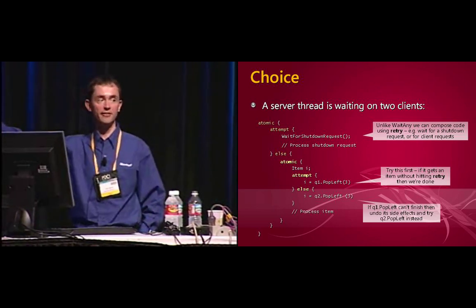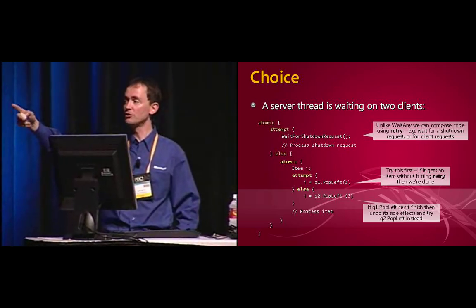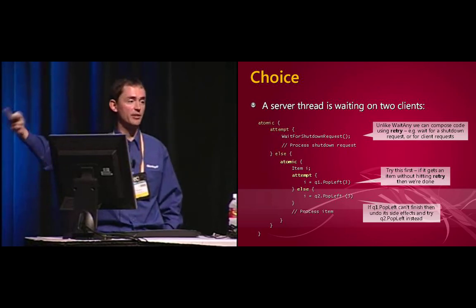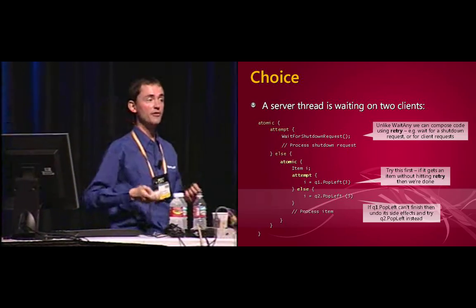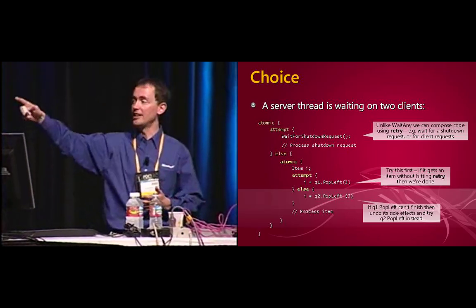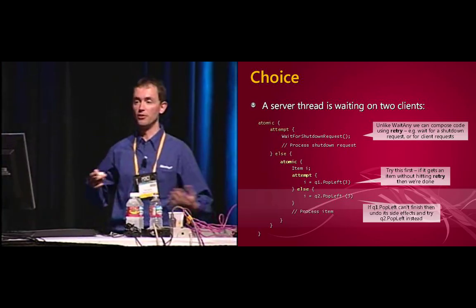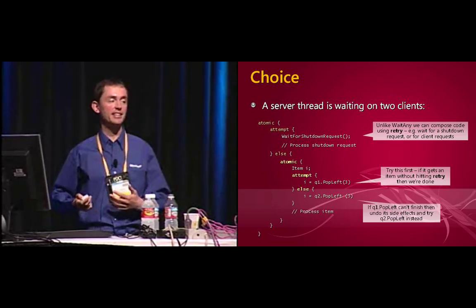If the first alternative hits retry, then we try the second alternative instead. We try to go to the second queue and pop left. If that gets us an item, then we go and process it. And if neither of those gets an item, if both of them reach retry statements, then the thread blocks until either of the queues has data available in it. And so we're left waiting on either of those queues, and we'll pick up whichever of them next has data available.